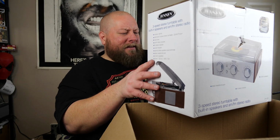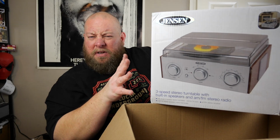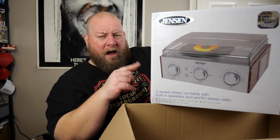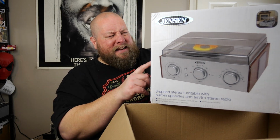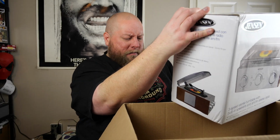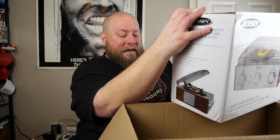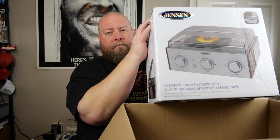So, a Jensen turntable. This is not like a super high-end one. This is probably about $50 or so, more than likely. But I'll update below if I'm totally off on this price. I'd say this is probably about 50 bucks, I bet. Jensen, is there a model number on this? Yes, model number JTA-220 is the model number. But yeah, try it out, make sure it works. And yeah, 50 or so dollars.